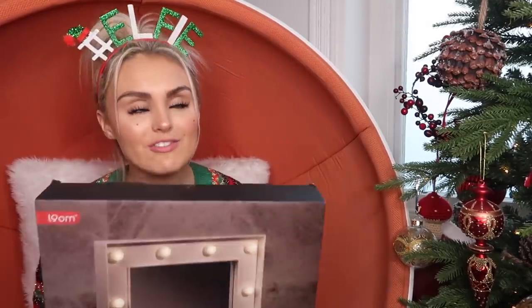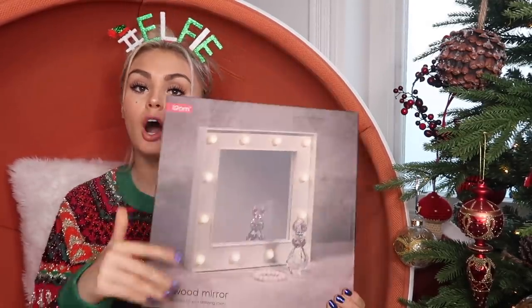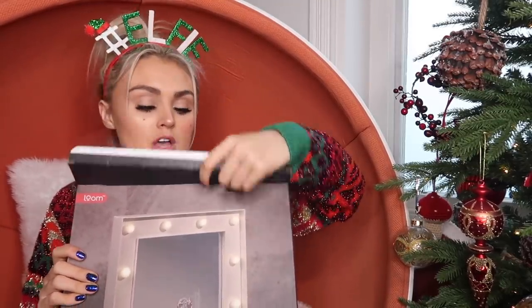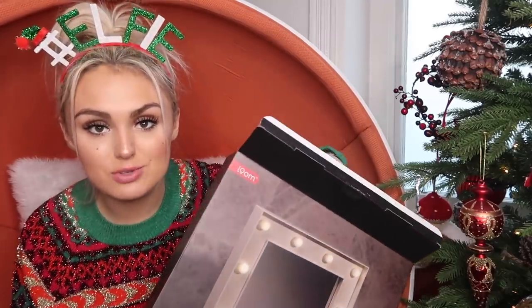So whenever I film in my sister's room and I show her Hollywood mirror, everyone always asks where it's from, and I honestly don't know. But I'm pretty sure it was like 200 quid, which is very expensive. So I found this one. Now I'm pretty sure it was around like 15, 20 pounds, but I actually can't find it on the ASOS website anymore, which is really bizarre.